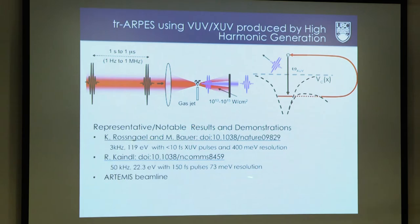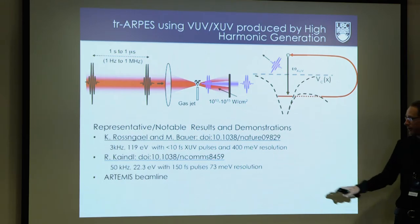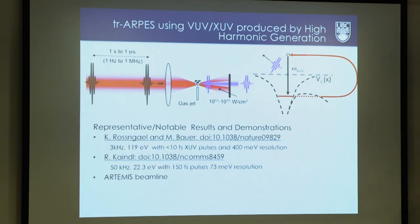What I've listed here are just some notable results. They're certainly not inclusive, but just some notable results using XUV generation through high harmonics as a source for time-resolved, angle-resolved photoemission. And you can see the rep rates, photon energy, time resolution, as well as the energy resolution. And the energy resolution, of course, is related to the time resolution through the Heisenberg uncertainty principle. I will speak more about that in a minute.